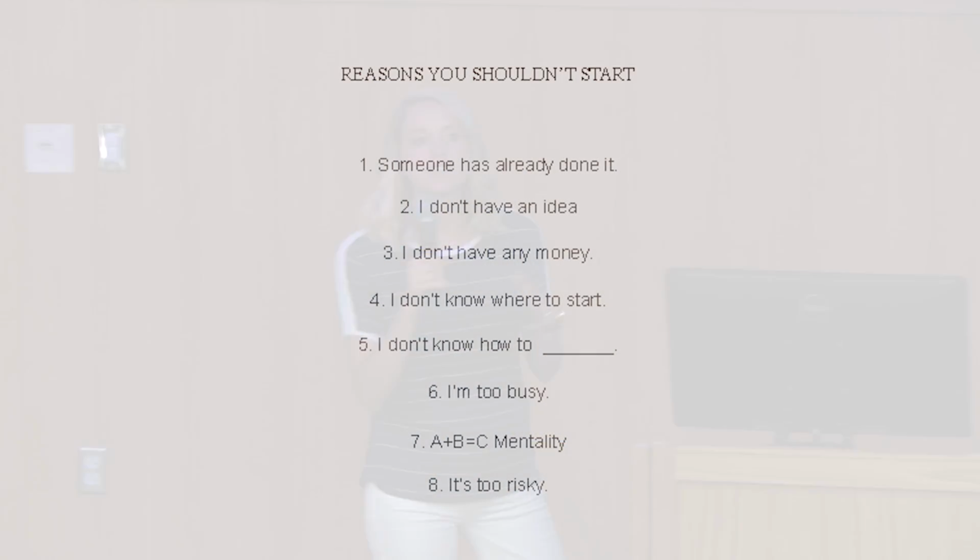So we kind of wanted to walk through some of these, and I'm sure you guys are maybe thinking these things yourself, or maybe you have parents or siblings or maybe even some friends that sometimes tell you these things, and you're going to get people telling you why you shouldn't do things all the time, and that's the easy route, but it's harder to come up with all the reasons why you should do something. And so we just kind of wanted to walk through some of these with you.